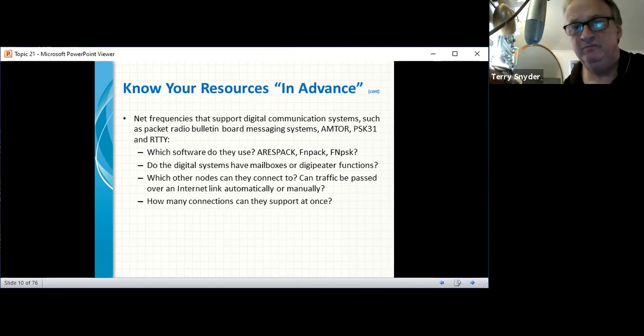Do the digital systems have mailboxes or digipeater functions? With mailboxes, you can store a message and someone can pick it up later. And digipeater function means it's a digital repeater in that it will take a message and forward it on to another repeater if it has a key code in it that tells it who's supposed to get the message. If it's coming to me, it's addressed to WB3BKN, and whatever other codes are needed to get it to me. And it will find a path by linking to other repeaters and being forwarded on. That's what digipeater means.